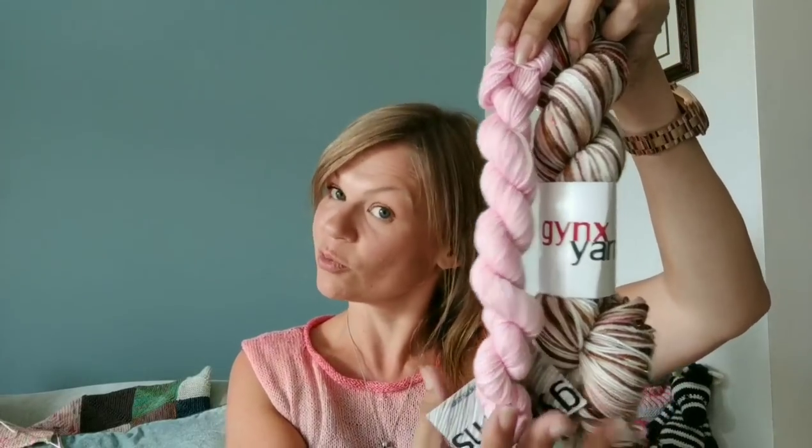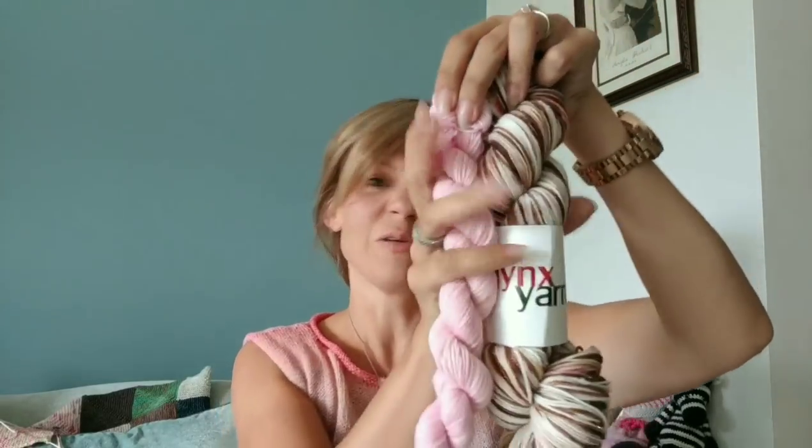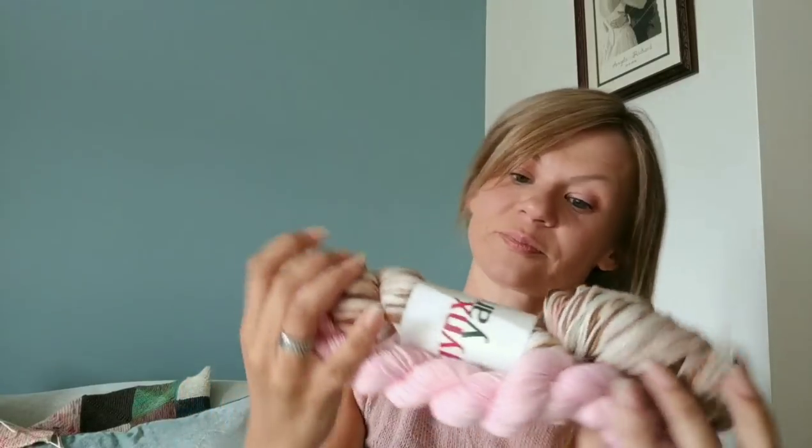However, it's going to make a beautiful pair of socks. And they will then be framed and put on the wall rather than worn. But yeah, I love it. It is very, very nice.